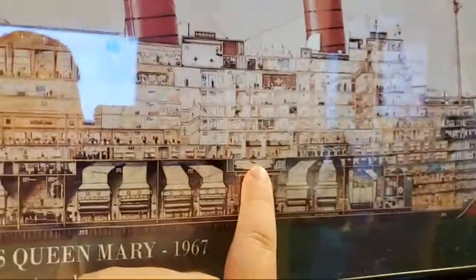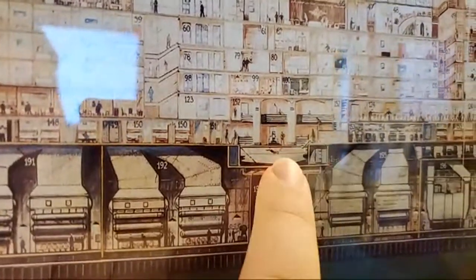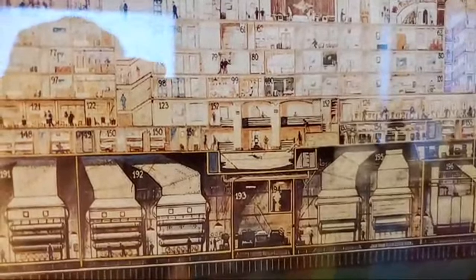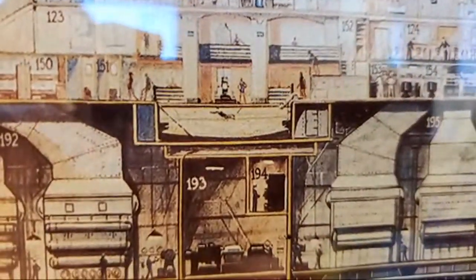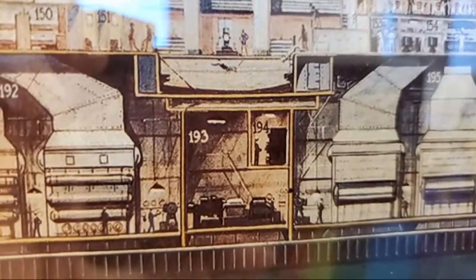Here is the first class swimming pool. And that is still there, but inaccessible to people. You can look through a door and you can see the upper balcony, but not much. You can see the tank of the pool sits right above the forward turbo generator room.